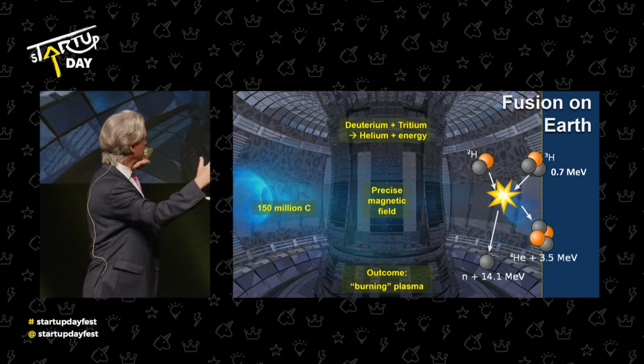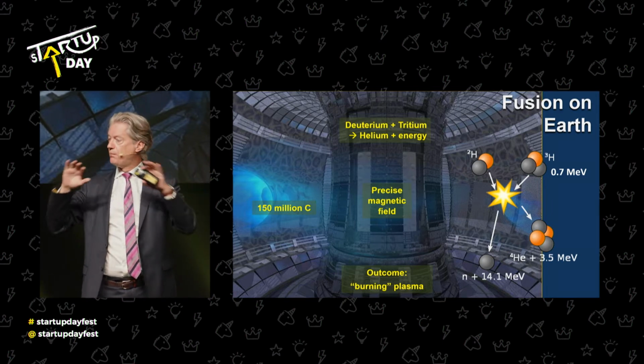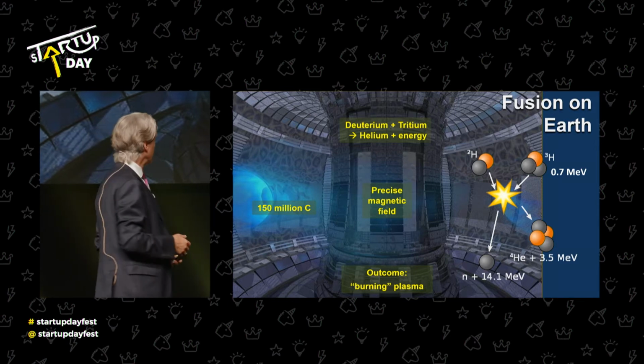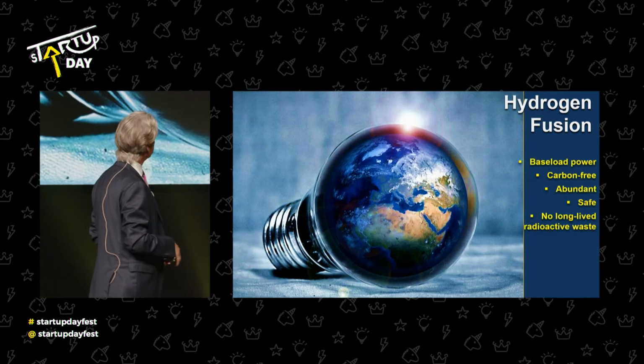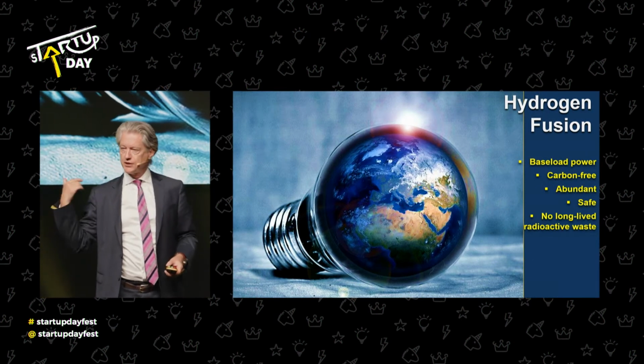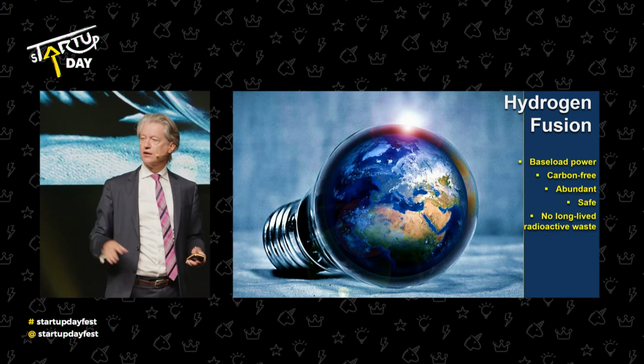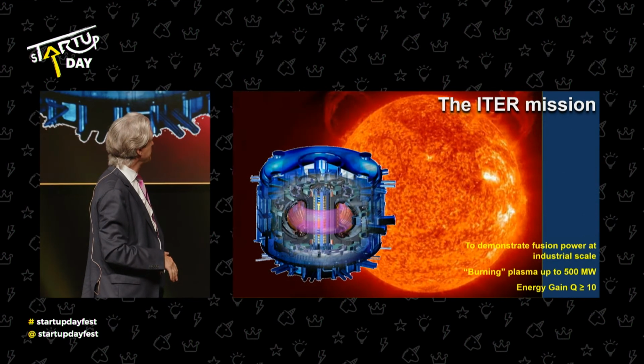So what you're actually doing is compressing it by using a magnetic field to hold it away from the walls. Yeah? So that's the basic physics. It's baseload power, it's carbon-free, it's abundant, it's safe, there's no long-lived radioactive waste.